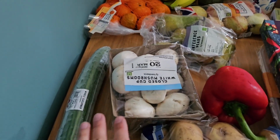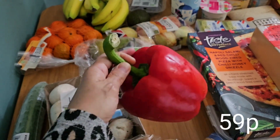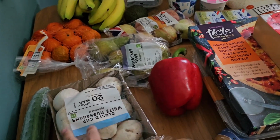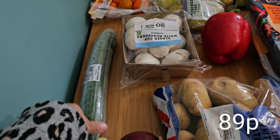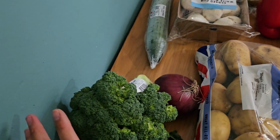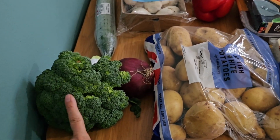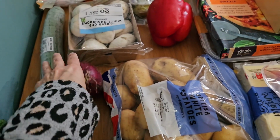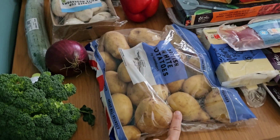And then the veg, I've got some mushrooms and a rather large red pepper. I'm going to have fajitas, and I do have a green pepper in the fridge as well, so I just got one. And then I've got some cucumber, which will be for my husband's salad and also lunches and stuff. And then I've got our usual head of broccoli. If you've been watching a while, you know that we love our broccoli. I've got one red onion, again for the fajitas, and some of the British white potatoes.